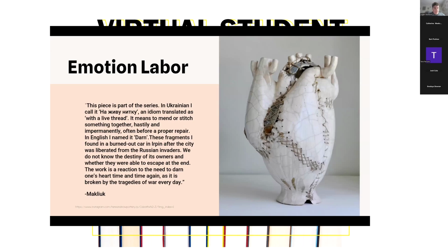Through Makliuk's series, Emotional Labor, you can see two main focus areas: global climate change and the effects of war on the Ukraine. This series consists of several ceramic hearts that are made from shards from the rubble found in the aftermath of bombings during the war. This to me not only highlights the needless violence inflicted on civilians, but also the environmental cost of war. This combines her devastation for her country as a cathartic processing of war and also a way to practice sustainability in spite of it.